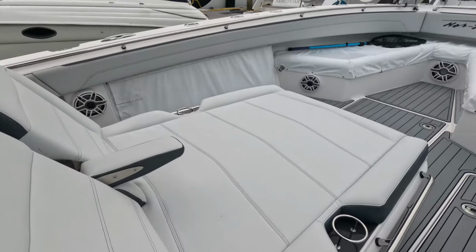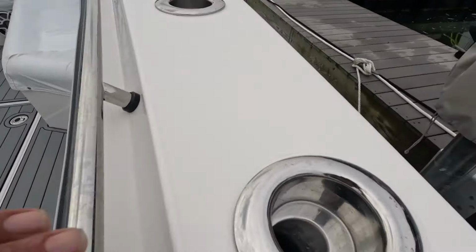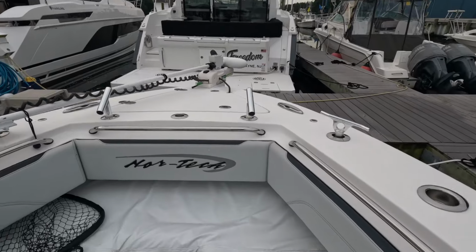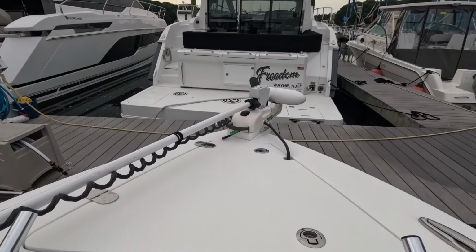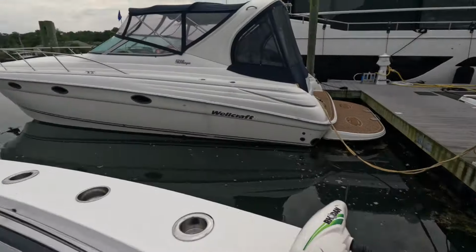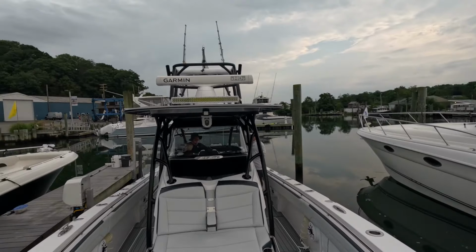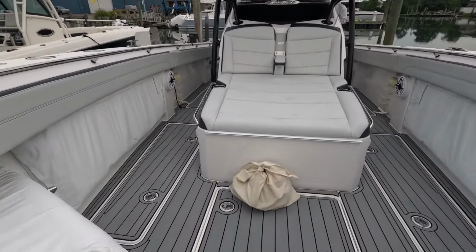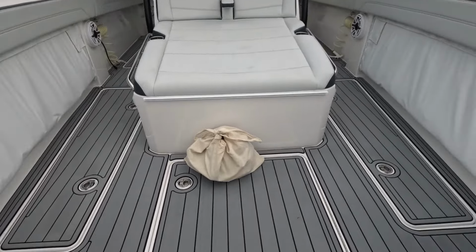You got a beautiful lounge seat here. We got the combo cup holder, rod holders, which I love. That way people can drink. We also have a big 96-inch Rodan on this 39-footer. Here's a forward shot. You see the Garmin open array radar. We have the light bar. Again, this lounge seat. There's in-deck storage all over the place.